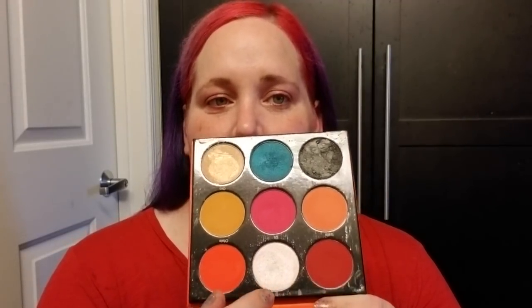So I'm going to be using the Juvia's Place Festival palette, and it looks like this. This shade is broken. I dropped it right before this tutorial, and now it was all over my fingers, but I'm going to be using this red and this white right here, and that is what we're going to do. So let's get started. I'm going to start with my MAC paint stick in white.